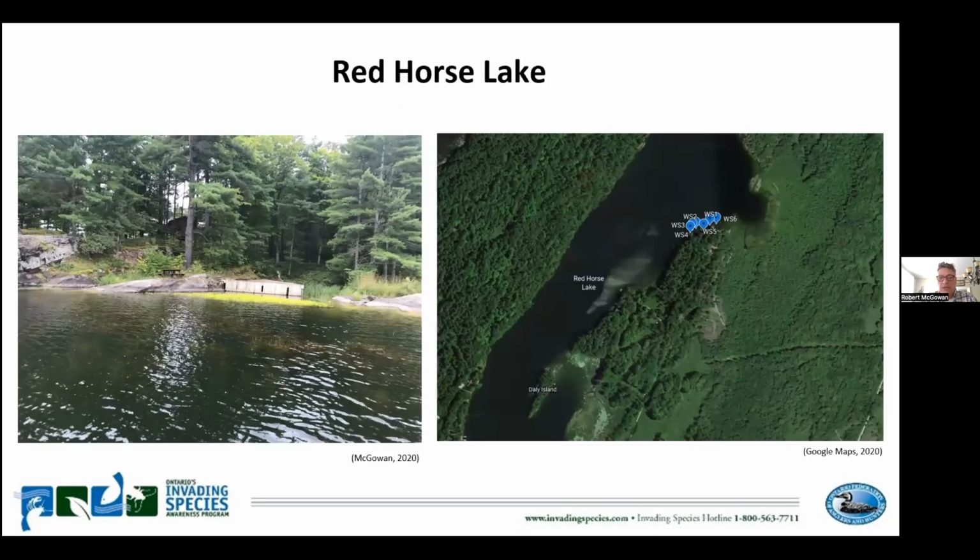And on to Red Horse Lake. So Red Horse Lake is north of Kingston. In the height of the pandemic in 2020, we got a call from a concerned citizen about a population of water soldier here. Again, learned our lessons from the Trent-Severn Waterway and utilized our rapid response. So MNRF, MECP, Invasive Species Center, and OFH all came together and collaboratively worked to rapidly address this population.